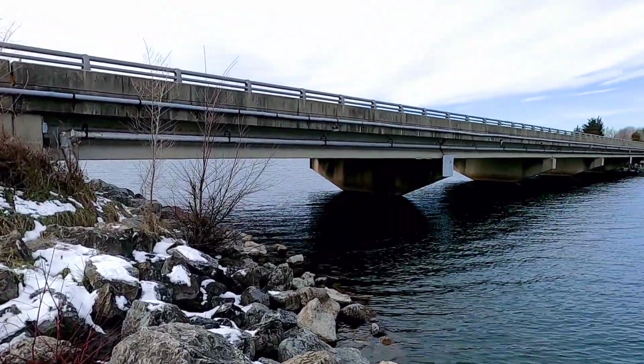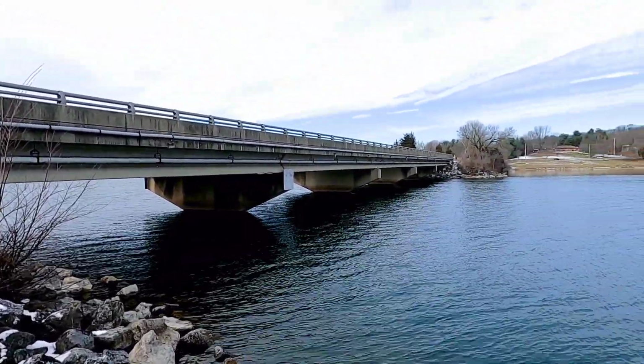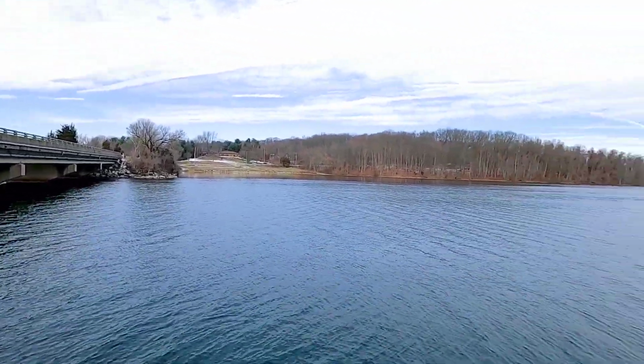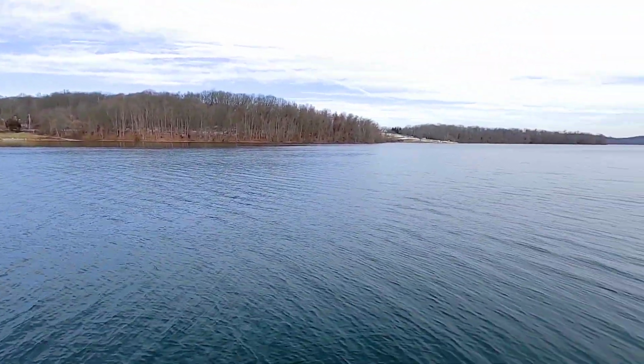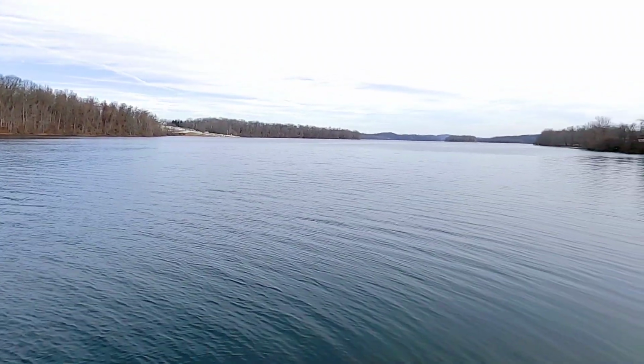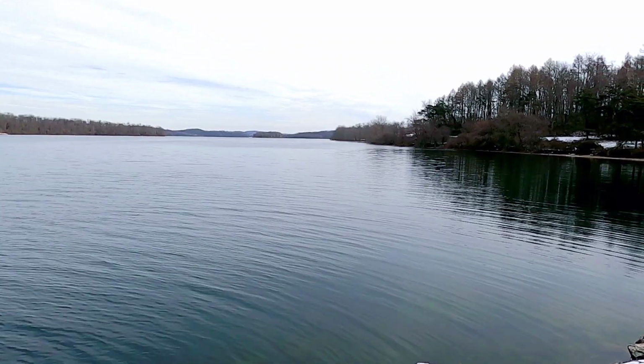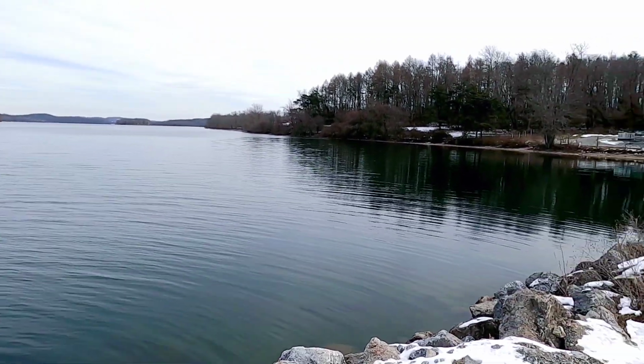But here's the bridge. I think we'll walk across there. It looks like a little island, then another span, and then the visitor center. But huge lake here, 1300 acres. We just scratched the surface here at the west end. It goes way out there to the Glatfelter Dam.